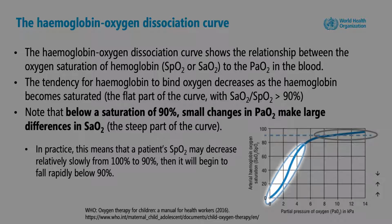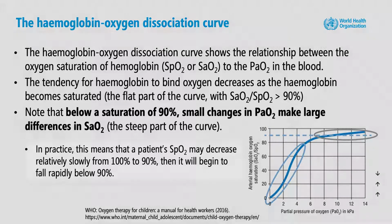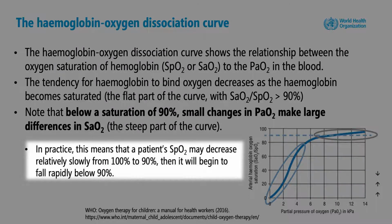Meanwhile, on the steep part of the curve, when the SpO2 is below 90%, small changes in PaO2 will result in dangerous falls in SaO2. This all means that the SpO2 of a patient may decrease slowly from 100 to 90%, then it will begin to fall rapidly once it goes below 90%.